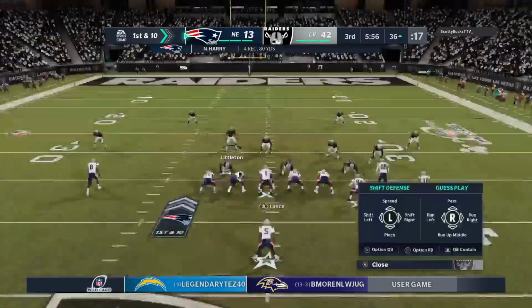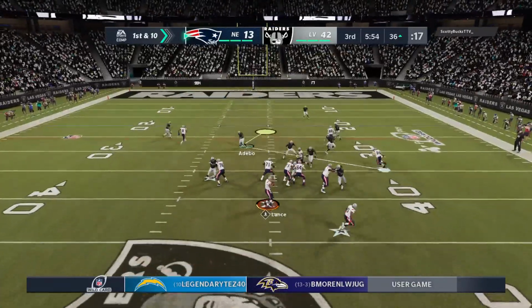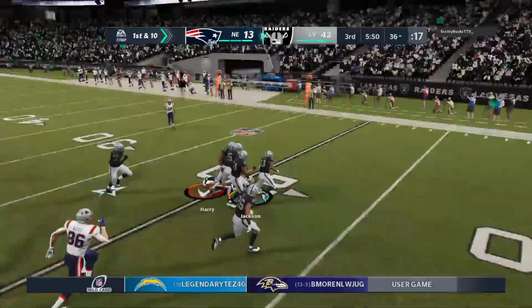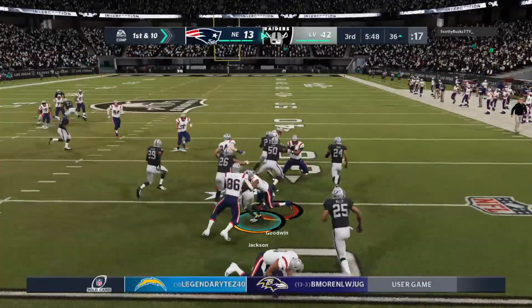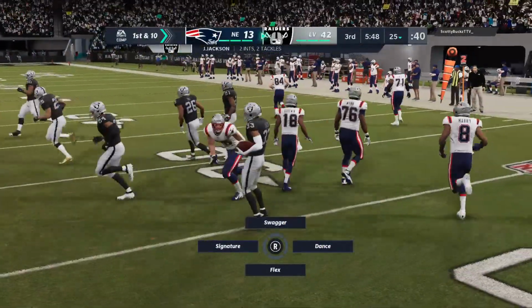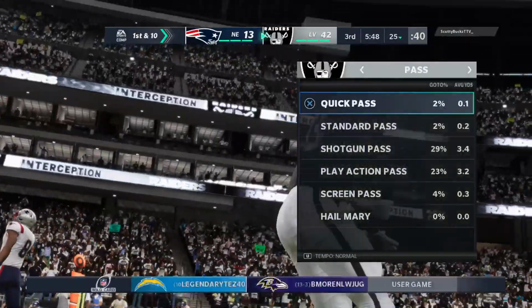So here's a 1st and 10 now in Raider territory at the 36. And my goodness, another interception. Picked up by J.C. Jackson. And the return will stop right around the 25.